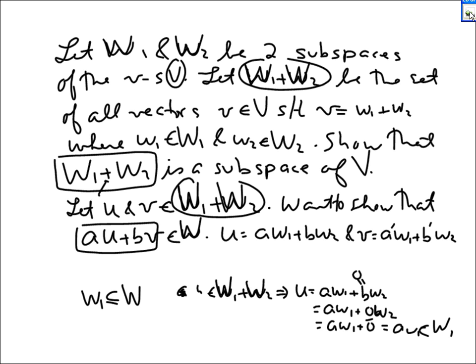So every vector in W, well, actually, I kind of did it wrong. If U is in W1, I meant to say this. That implies that U is 1 times U plus 0 times any vector in W2. So I took a multiple of something in W1 plus a multiple of something in W2, and I get something in W1 plus W2. And this is U. U is in W1 plus W2. Okay, but that's a whole other story.